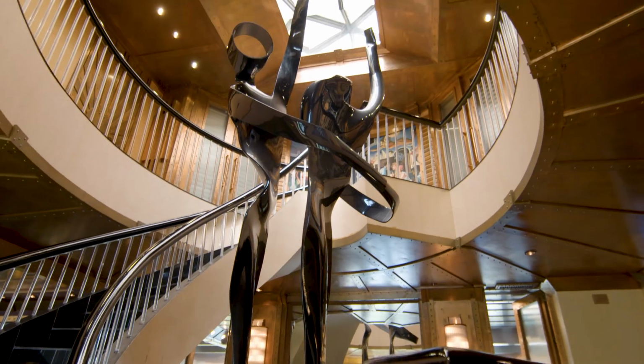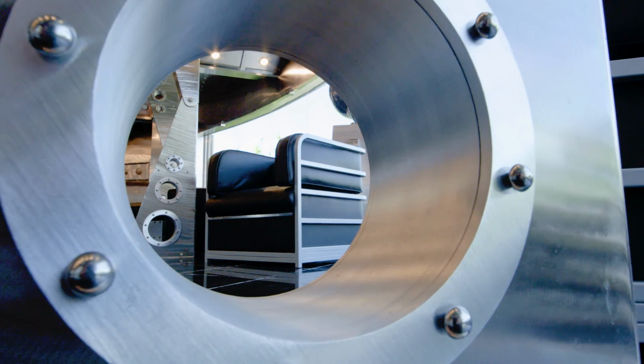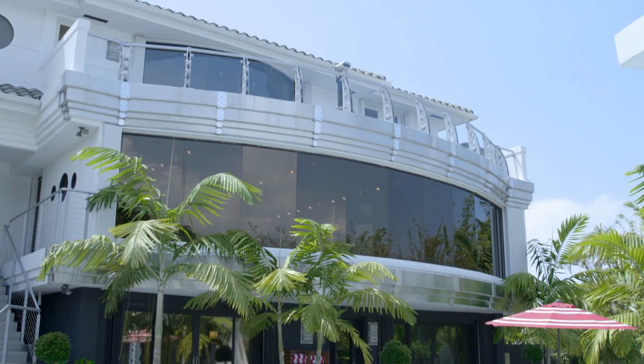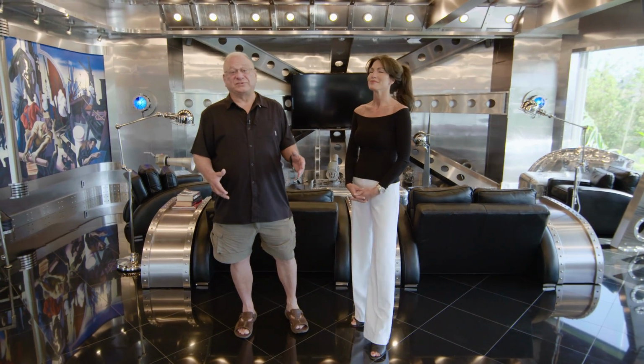Raton, Florida. It's a fairly large property. We have 7 or 8 bedrooms, in total more than 12,000 square feet of space. We're standing here in what we call the stainless room.